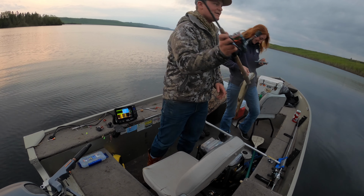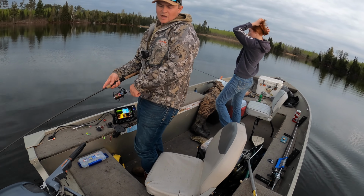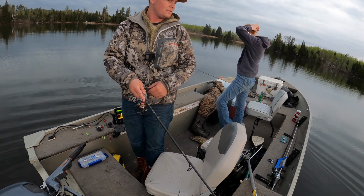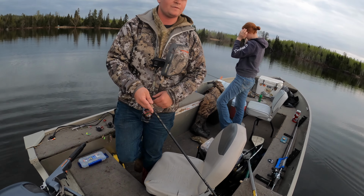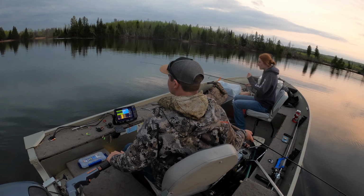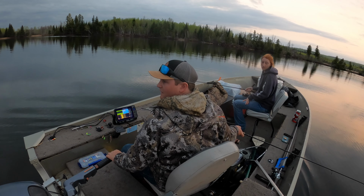We're trolling for walleyes out here, 7 feet of water. That's awesome, that's what we came for. Just about to go down the lake back home for the night. For the weekend, actually. Right on the strip off. That's awesome.